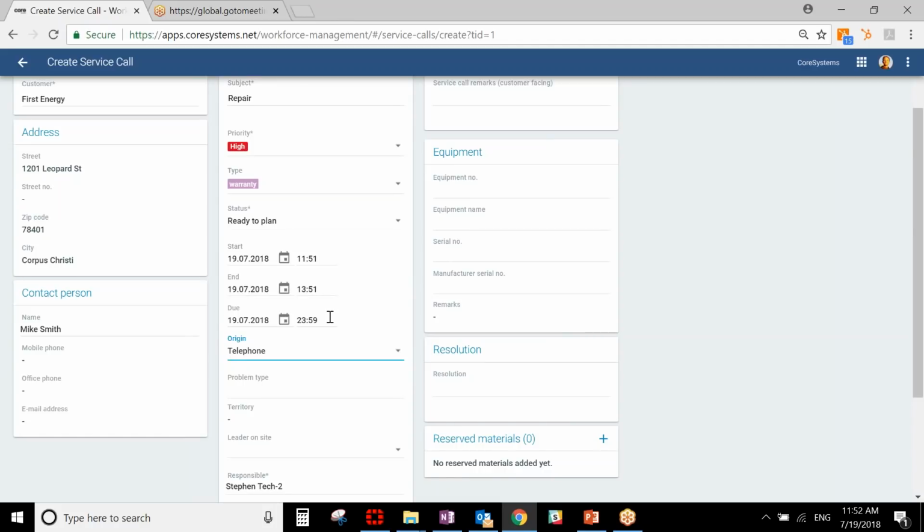And the date and time are just suggestions. So for example, if you're planning something for a month out, you can put this down here as a suggestion, and that will help your filtering capabilities when you're scheduling the job. But right now, I'm scheduling this as urgent, so I'm just going to leave it as is.